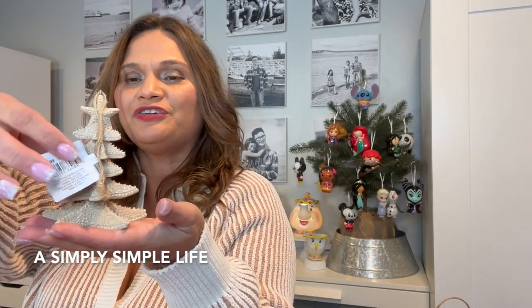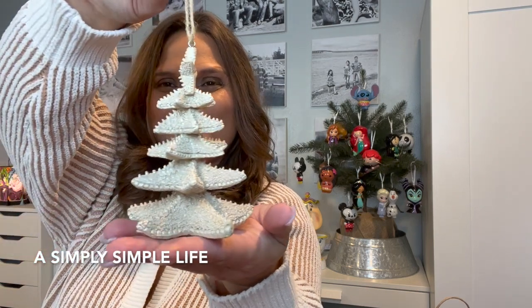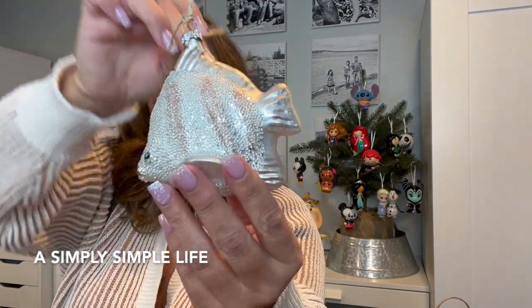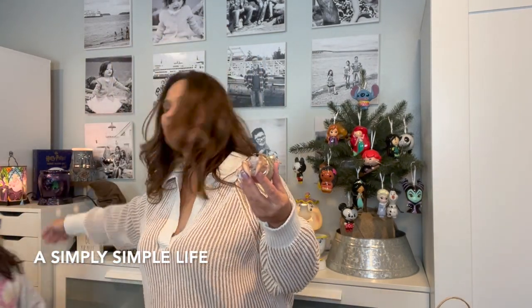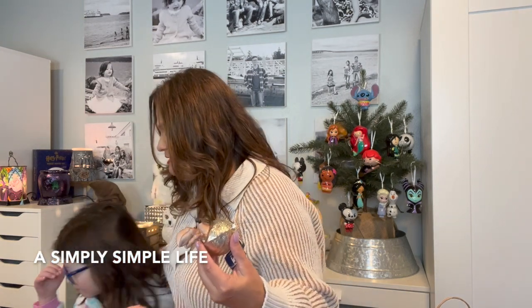All right, so here's one, a tree. A starfish shaped into a Christmas tree. How cute is that? I love them. $2, $3, I love them. Look at the fish. Look at the hermit crab. It's super cute. Let me see. Can I see? Oh, careful, careful. Very gentle. It's mommy's Christmas ornaments. Look at that hermit crab. Oh, it's gonna hang like that.